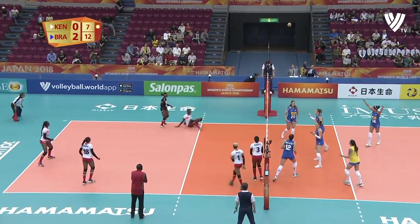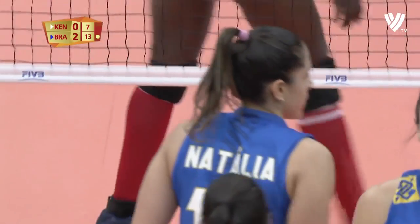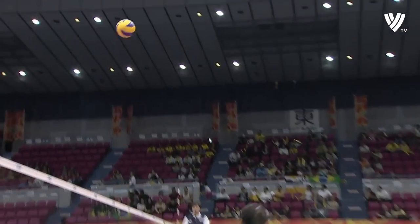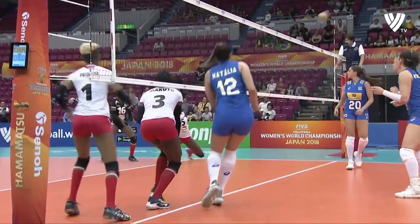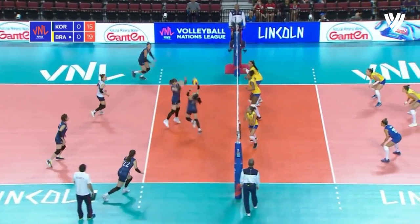Setting that up for Natalia, who found an outstanding angle there. Sharon Chumba was over there, but had no chance. Really clean angled cross court from Natalia. Still to hit into the cross court zone where the defenders are waiting.